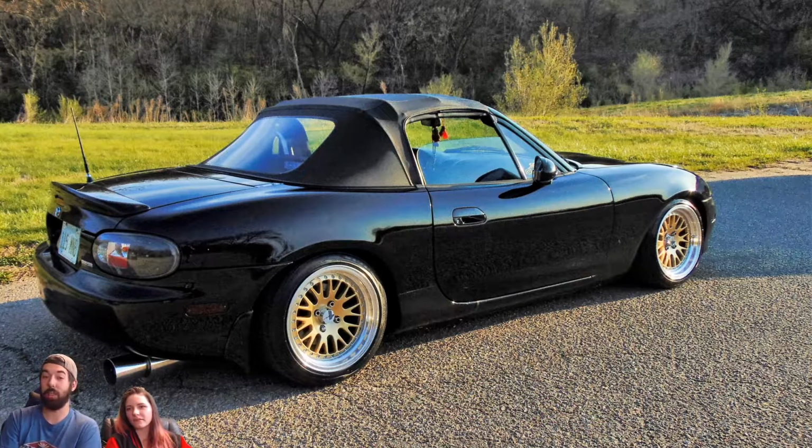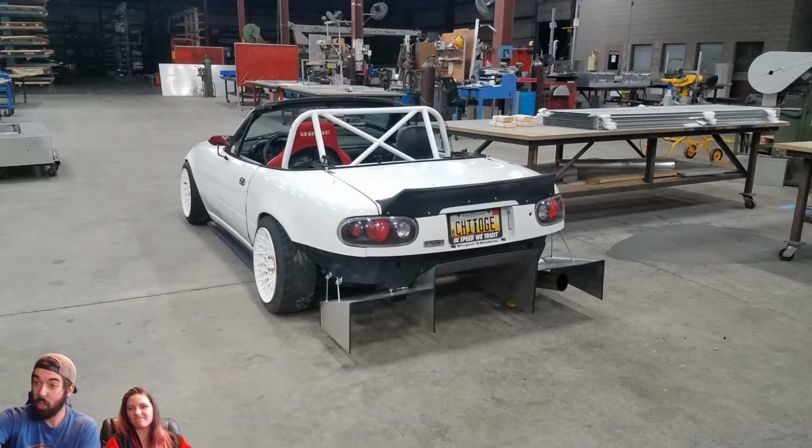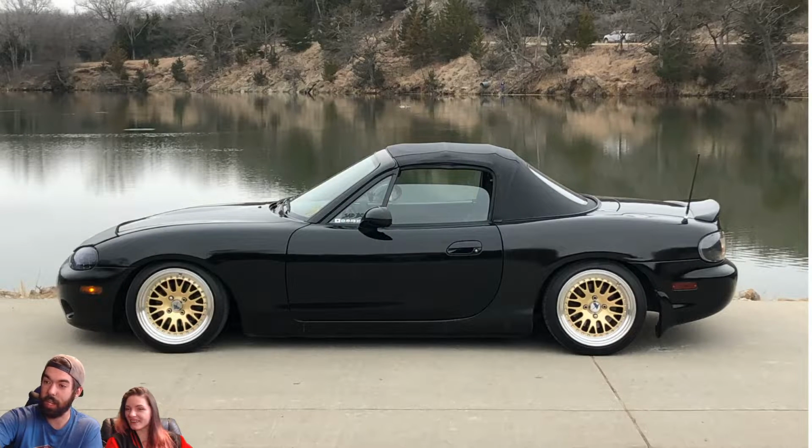And it's safe to assume that this thing is lowered on some Raceland coilovers. And the style... Oh, hang on. There's a heckin' style bar in there. You need to get that out of there ASAP. I don't know what you got going on there, but you're gonna snap your neck, buddy.